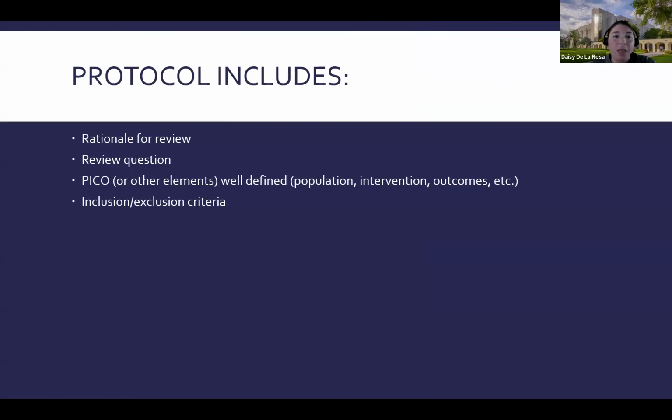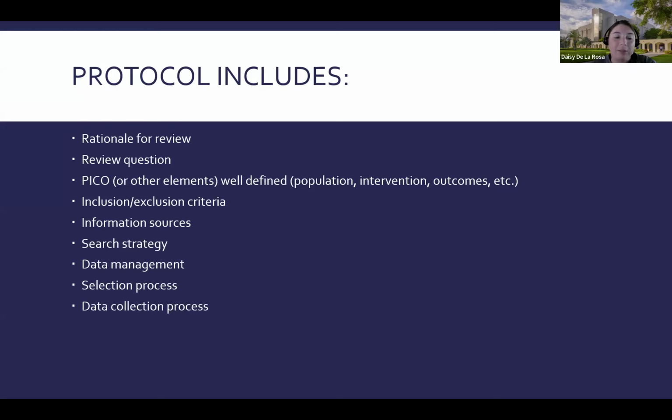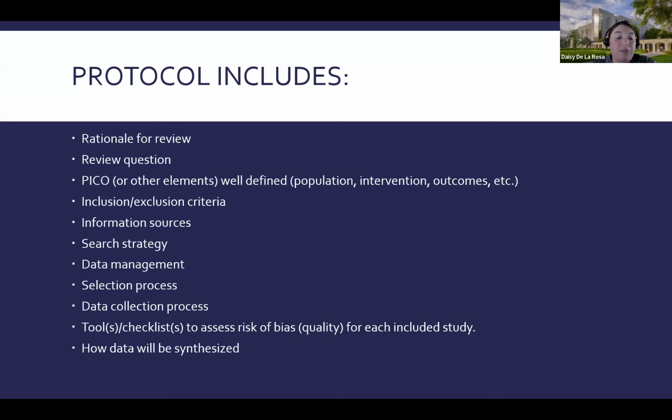results. So in addition to the inclusion exclusion, information sources, what databases are you going to search, your search strategy, your data management plan, how you plan to select your studies and screen them, how you plan to extract data and what data are you going to extract from each study, tools and checklists that you are using for risk of bias for each included study, and how data will be synthesized. So all of these things are decided in advance in a protocol. And then how you plan to disseminate this. What journals are you going to submit to, if you're going to submit to a journal?